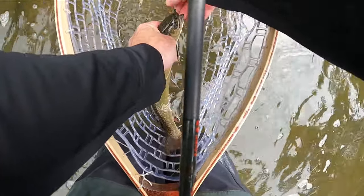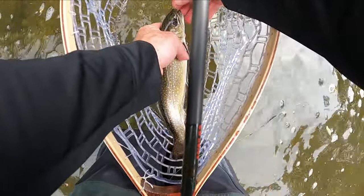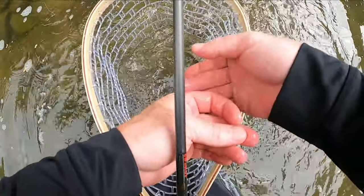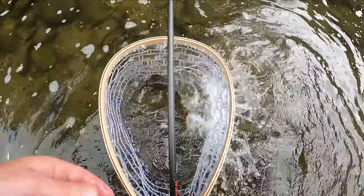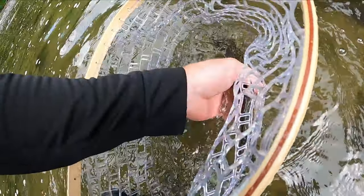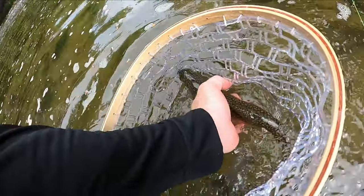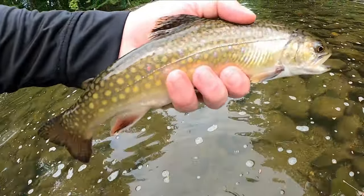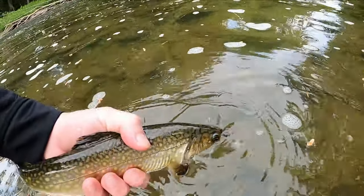Took the caddis jig. Flies on fire today. Barbless caddis jig, guys, brand new to the website. Pick some of these up. Look at this brook trout. All right, buddy, you're going back. Come on, look at this, guys. Giant brook trout. How cool is that?